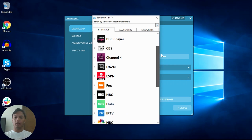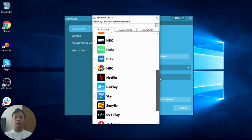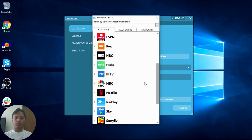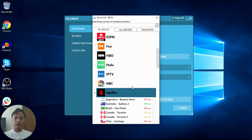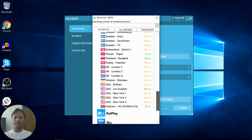The other thing that I do like about this app is that they have dedicated servers for specific IP, or if you like to torrent, there is that option as well. So we have for Netflix here a few servers available out there. Wow, that's actually a lot.